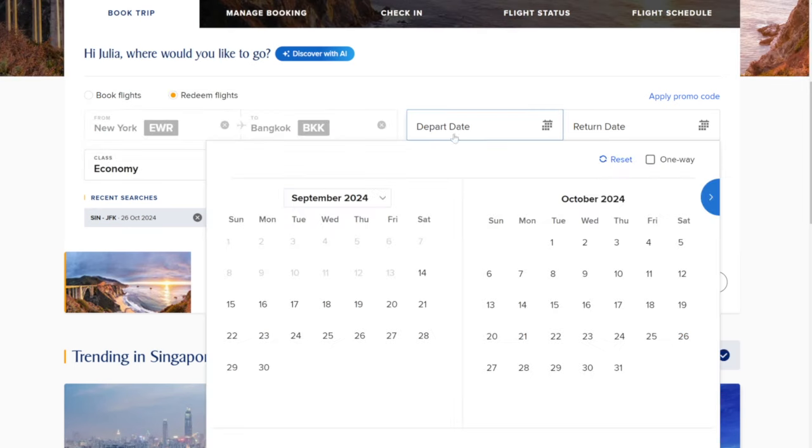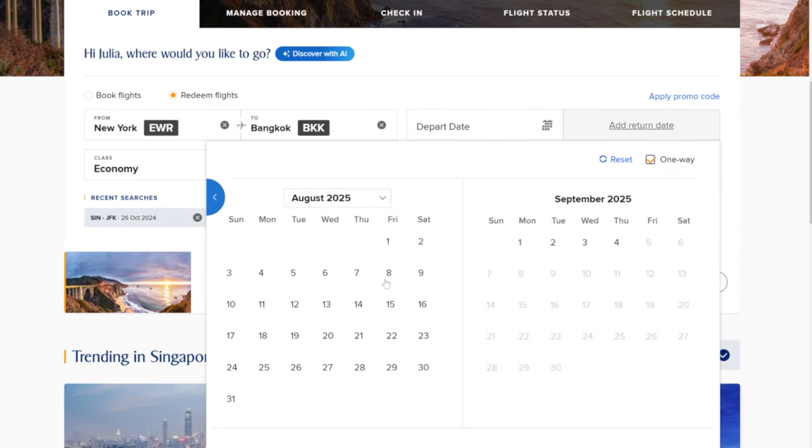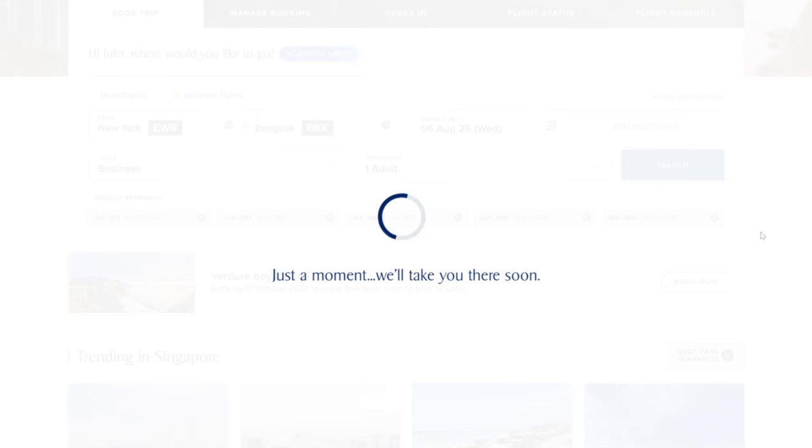And then we're going to search into Bangkok, and this would be better if you have multiple people traveling or if you are traveling really far out. Whereas United is better if you're doing more of a last minute trip. So let's search around first week of August for one person in business class, then click search.